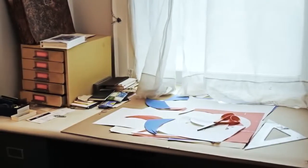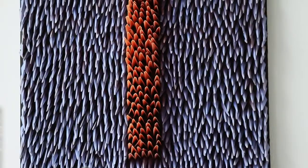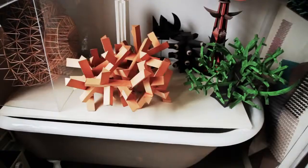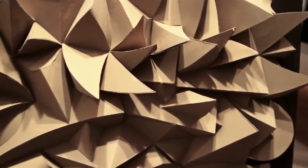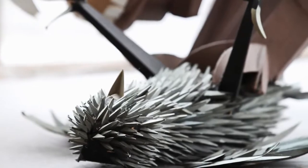I worked in paper because you didn't need any special equipment to make them. All you had to do is sit down and cut paper out, score it, bend it, and glue it. Paper is really a very, very versatile medium to work with.